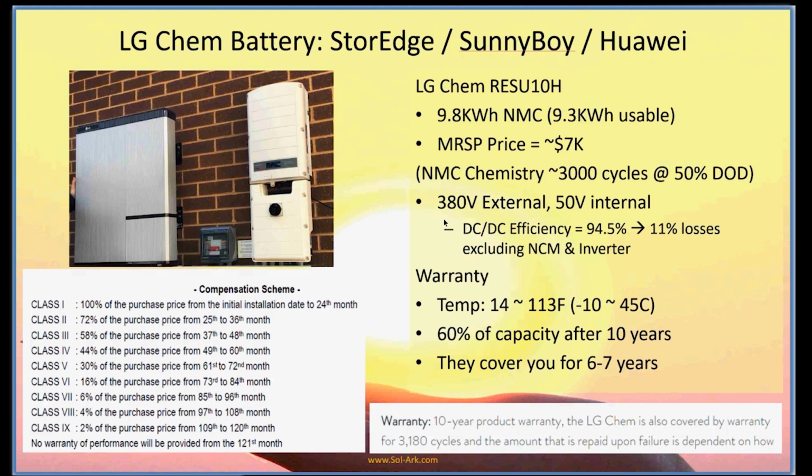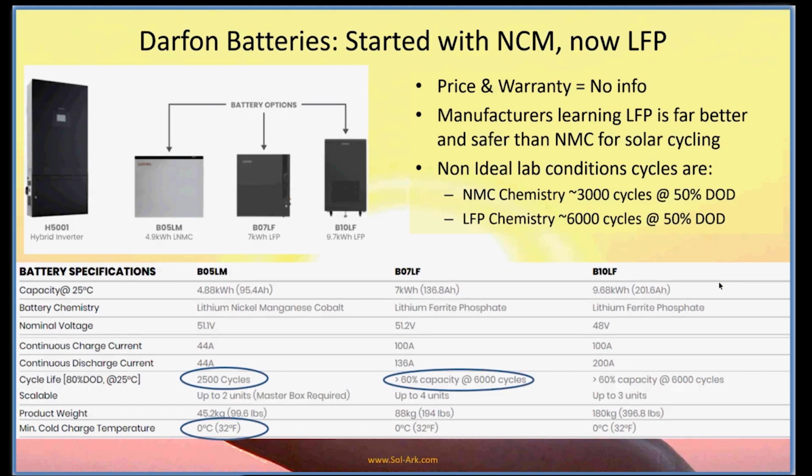What is a little bit challenging is that their battery is 380 volts externally and 50 volts internally. So they use DC to DC inverters to go from the 380 volts to 50 volts and back up. And they show the efficiency of their DC to DCs as 94.5%. So if we go in the battery and out of the battery, excluding the inverter and the actual NMC chemistry, we lose 11% just to the electronics of the DC to DCs. So that's the challenge with this battery: there's significant round trip losses, similar to things like a standard AGM battery. By the way, if there's any questions, feel free to ask.